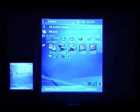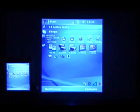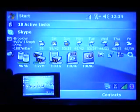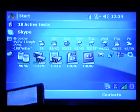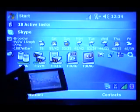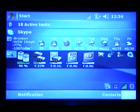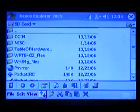Okay, this is in standard Pocket PC mode. If I press the rotate button, everything will rotate 90 degrees and go into landscape mode. At this point, everything is in full VGA on the screen. This is the mode that I'm going to be doing a lot of the demonstrations on. But you have to understand that some programs are not designed to run in landscape mode like this, so they'll align awkwardly.